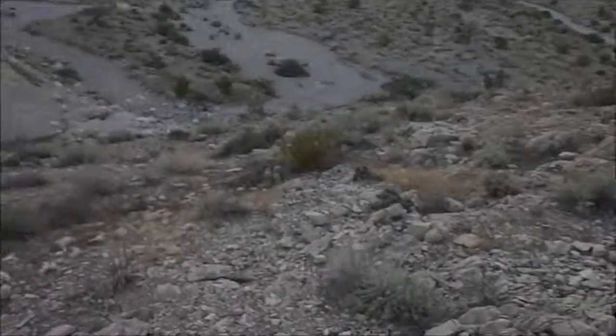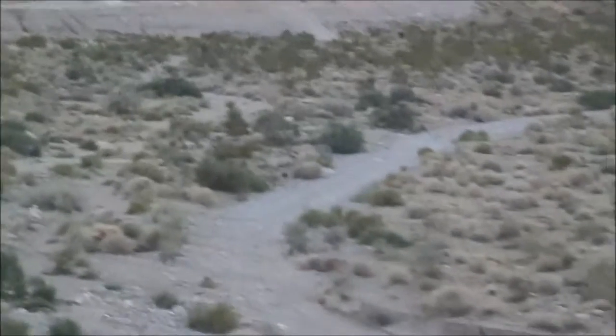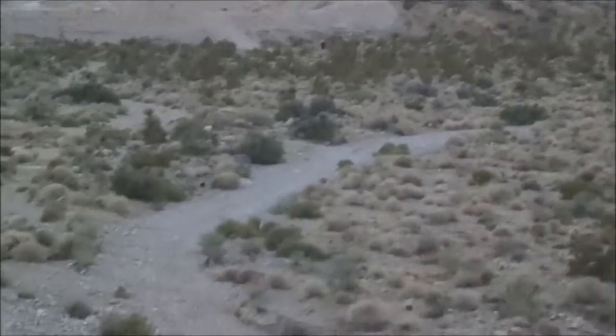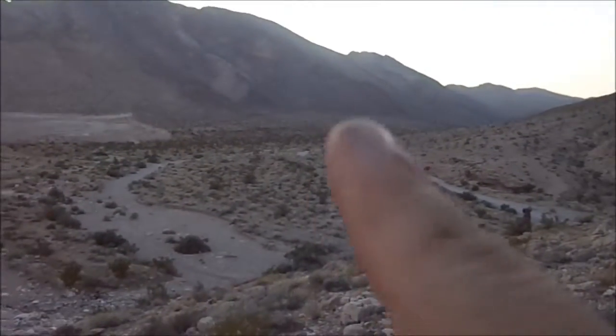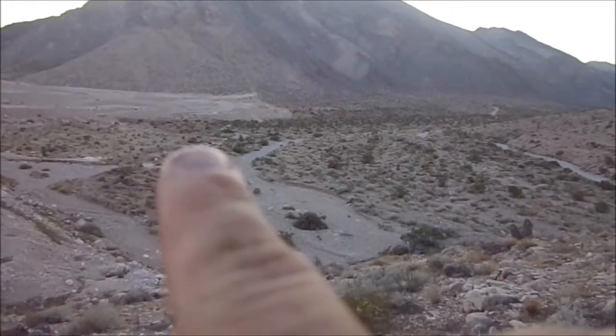Someone back there. That's the guy that was back here. You can see him barely, but he's way up there. Well, I guess he's moving around, coming up here. You see there's trails up here. They lead all the way up through here. He's somewhere up there, right there.